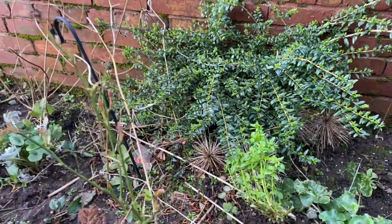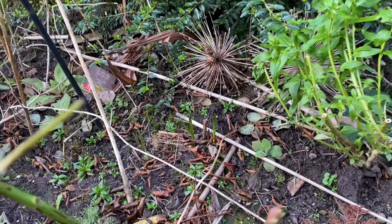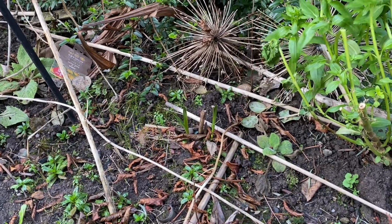That looks like it might be allium or something coming up just in front of that allium head, because that looks like an old stalk. So there's something coming up there.